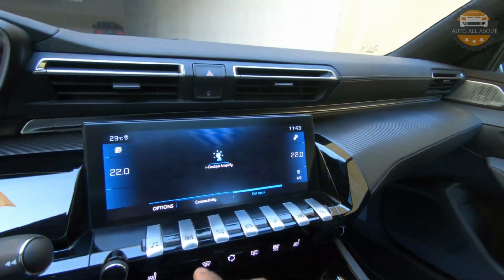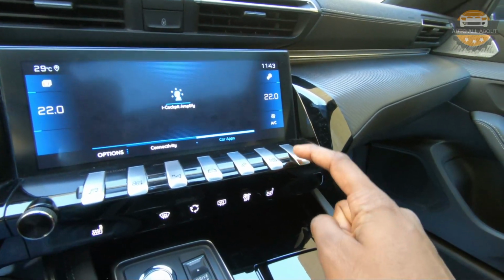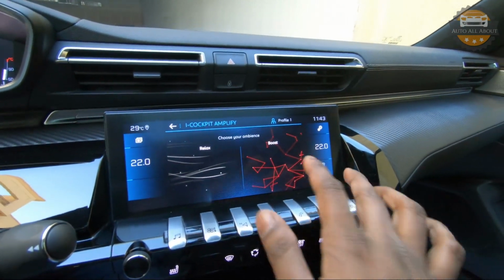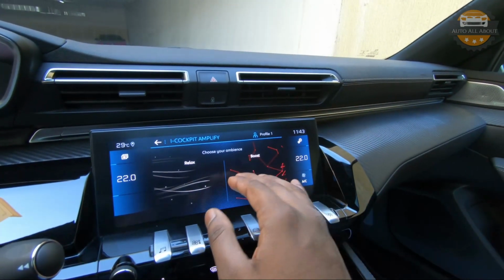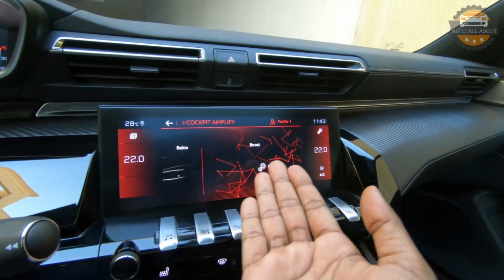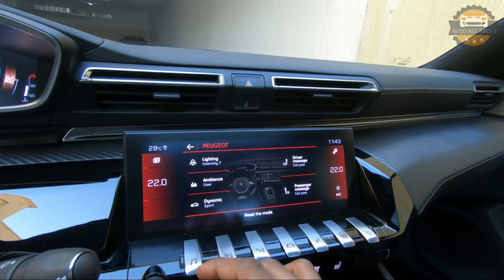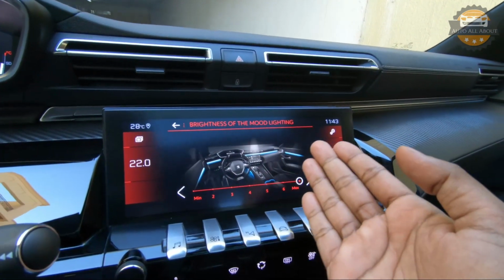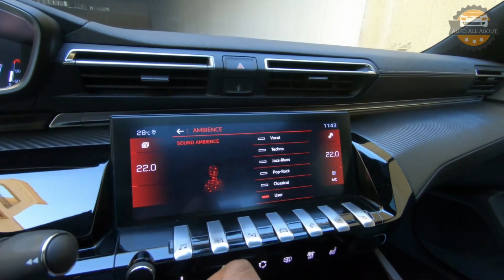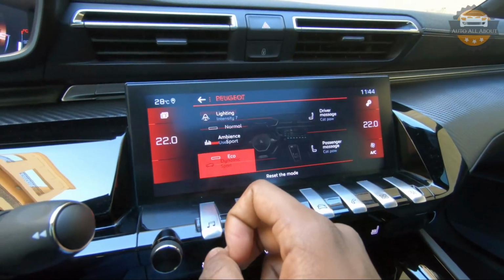If we go to the car apps tab, it is bringing us the iCockpit Amplify, and the last toggle is also for the same functionality only. Once we click it, it will directly take it to the iCockpit Amplify tab. So in this one, we have two ambient settings which can be configured as per the driver. So once we select the boost ambience, if we go to the settings, we can configure the ambience, such as the lighting, which controls the intensity of the ambient lights, and the ambient setting is for the equalizer settings for the audio system. And below that, we have the driving modes.